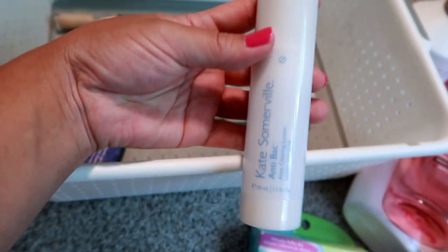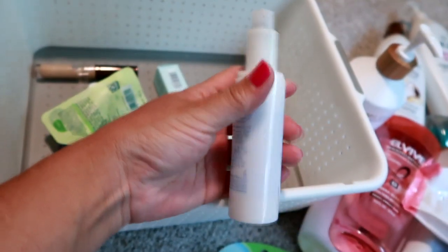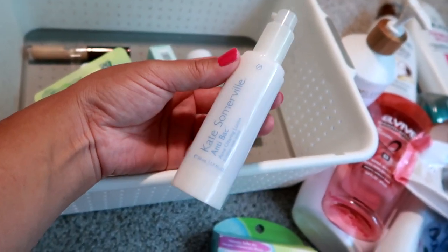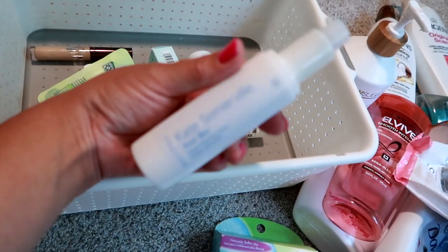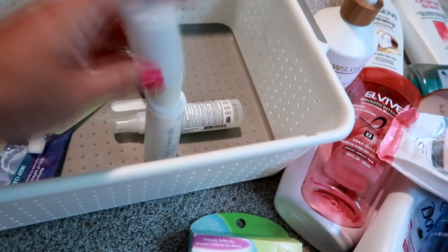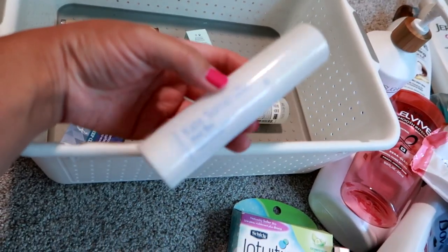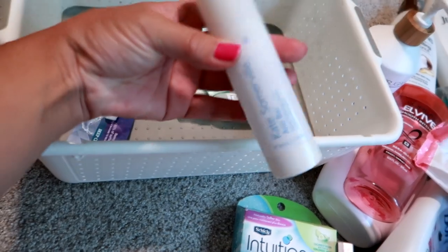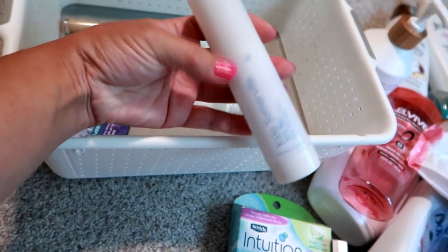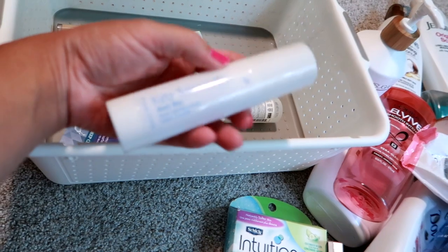It is a 1.7 ounce bottle or tube, which is small, but one thing I will give this product, it lasted forever. For being 1.7 ounces, I thought maybe I'd get a couple months out of it because it's such a small quantity. I legitimately got probably 6 months of daily use out of this. I used it in my night routine, just one pea-sized pump a night. So I will give it that. A little bit goes a long way.